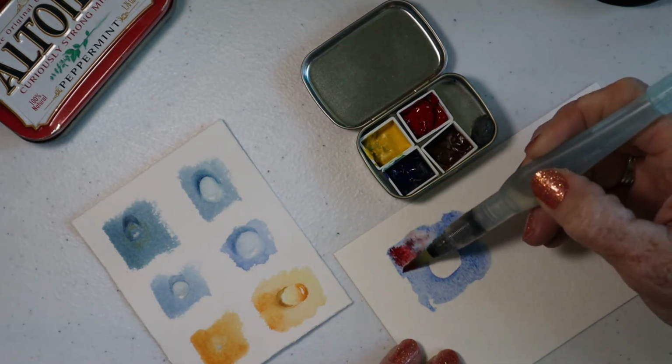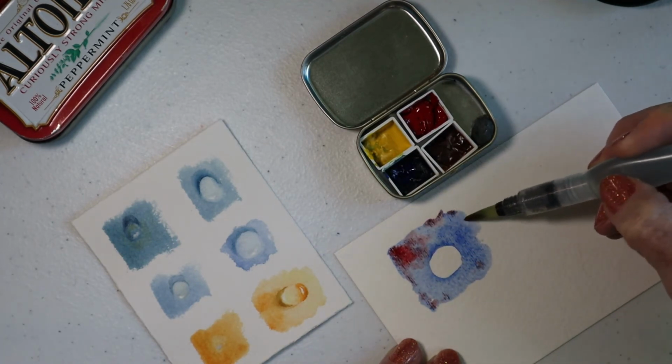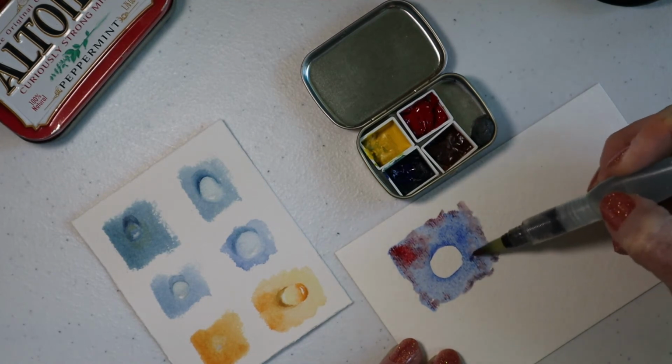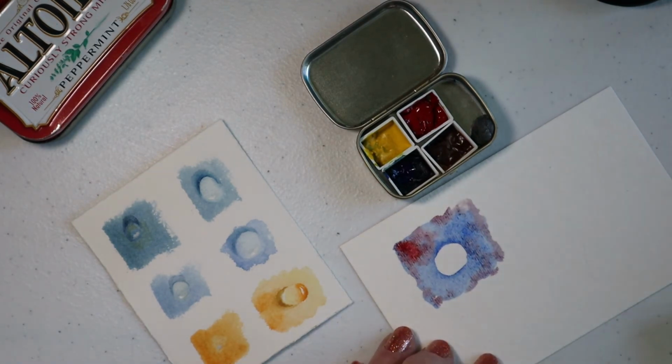You're saying you don't want a hard edge around the oval? I'm just letting it, I just wanted something different. I didn't want just plain. That kind of looks weird, but it doesn't matter.